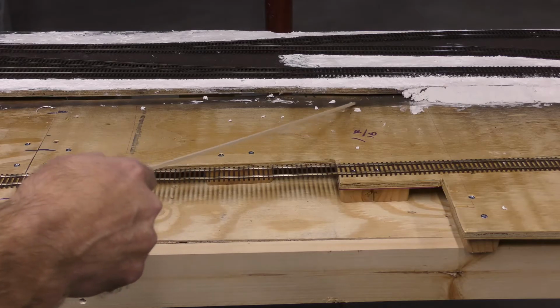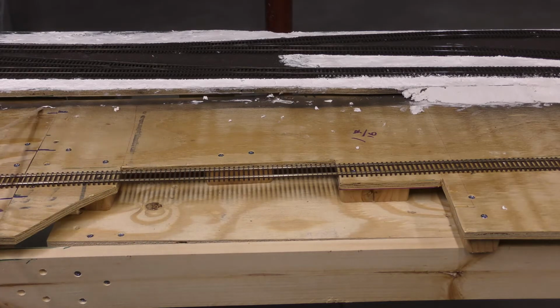There's a little road that goes along here behind the buildings. So I think I can fit everything in. So I thought a retaining wall would be a good way to hide this elevation difference and would look pretty good. So I've got to do the scenery and the retaining wall and get this ready for all the buildings and the trestles, and then I can get this stuff in.